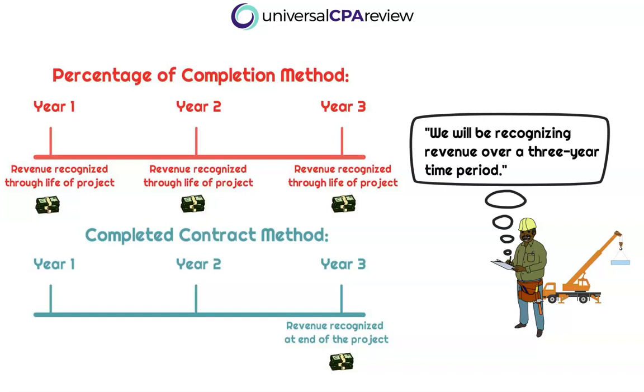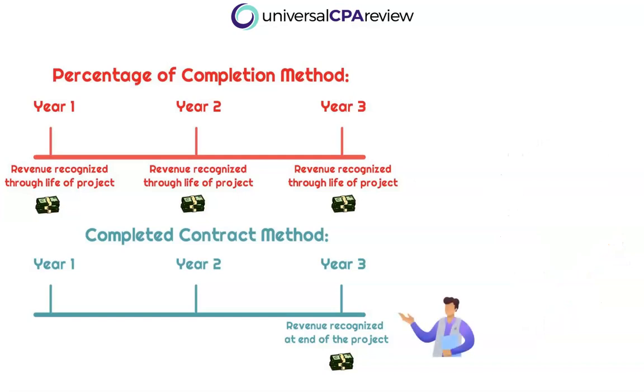The general rule is that revenue is recognized when it is realized or realizable and when it is earned. And what you need to know is that there are 2 ways for Bo to recognize revenue. We can use the completed contract method or the percentage of completion method. The completed contract method is going to recognize revenue at the completion of the contract, whereas the percentage of completion method is going to recognize revenue throughout the contract. For CPA exam purposes, the completed contract method is much more simplified than the percentage of completion method.